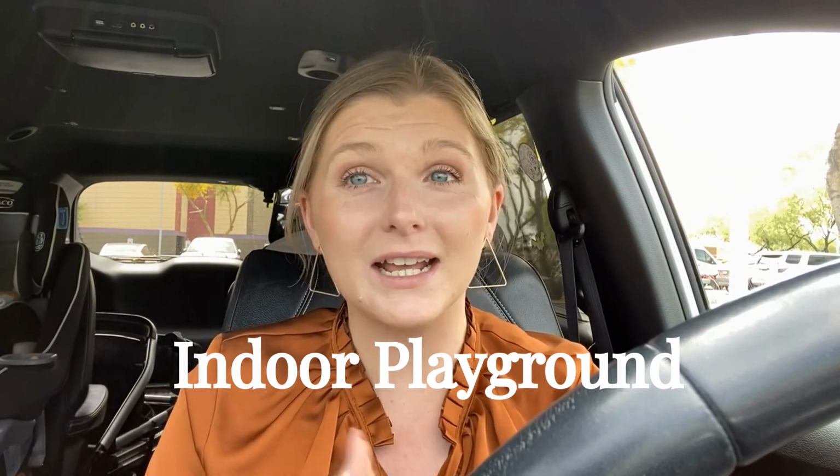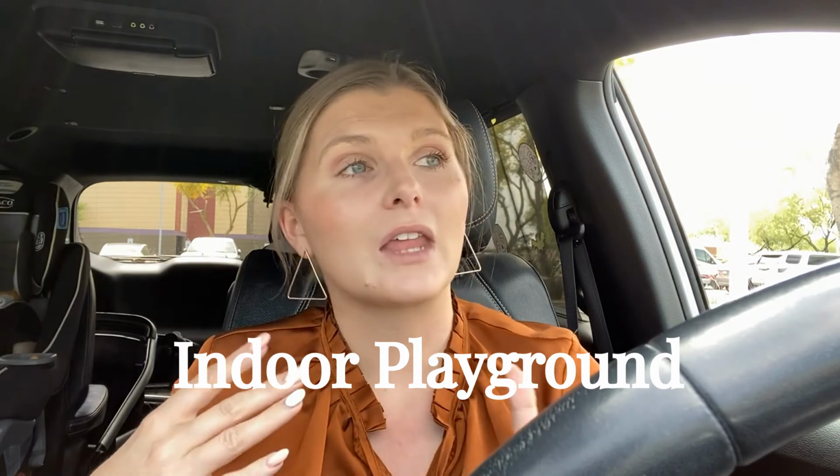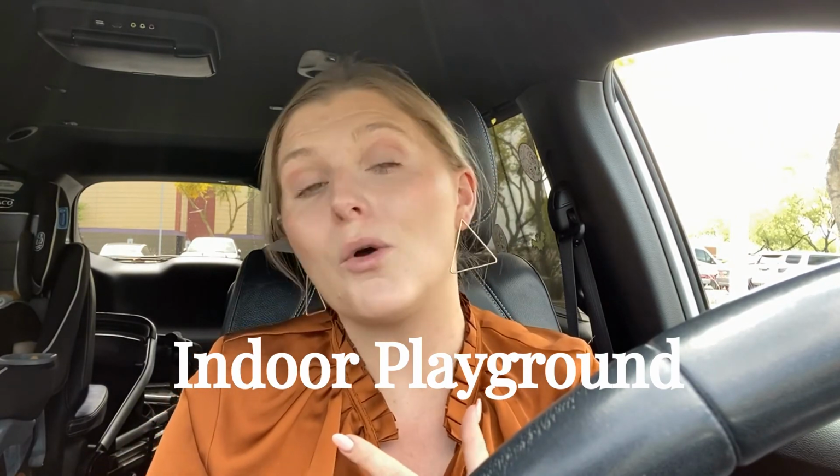So we've got boutiques, we've got an indoor playground here, which is great for the Phoenix area because it gets so hot during the summer. Outdoor playgrounds are really not an option unless you go really early in the morning. But if you have kids, they're not going to be wanting to go outside to the playground because it's going to be too hot. They're probably going to get burned on the playground if you try to go in the middle of the day, and that's just not fun in 100-degree temperatures.